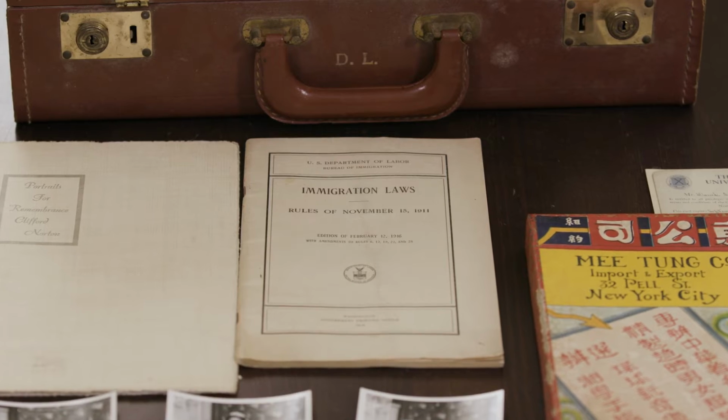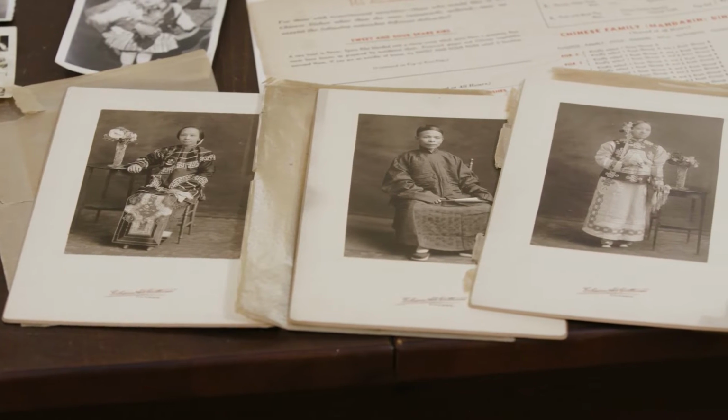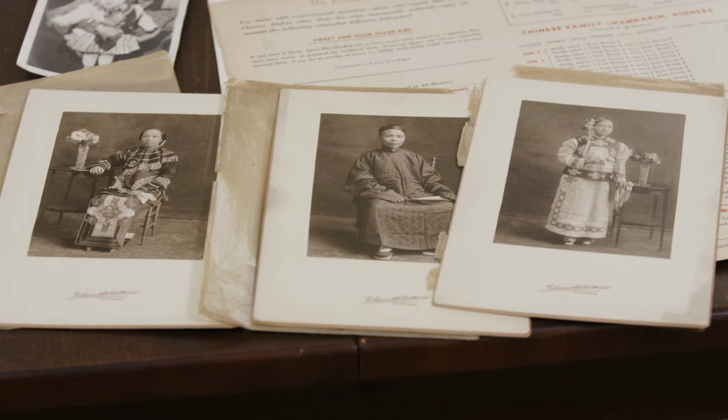So this briefcase is kind of like a time capsule into your family's history and also Baltimore's Chinese community, right? Yeah, definitely. I mean, this was the starting point. So once I started with this, it just kind of piqued my interest and I started poking around, looking in closets. So this is a lot of material and a lot of work you're putting into going through all of this. What is your goal? What's your hope with this?